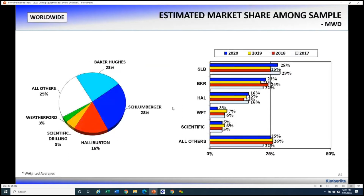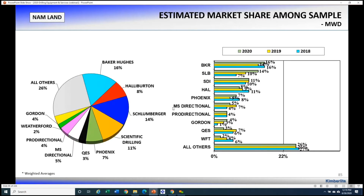Again, feel free, if you have any questions as we go through here, to send any chat messages and we'll address them. When you look at the market share distribution for North America land here, you can see that the big three suppliers have about 38-40% of the market share, but 60% of the market share is held in the hands of some of the smaller mid-tier MWD suppliers. This observation also exists for downhole mud motors, even though I didn't show it.